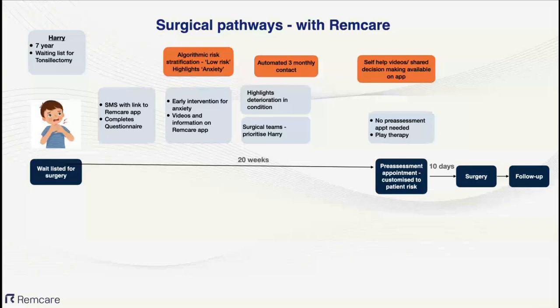So the booking teams can adopt a smart booking process where Harry can be diverted to the play therapy team and doesn't really need a full pre-assessment, which saves on the capacity issues in the trust. And that can in turn help with increasing the productivity, where the sparse booking slots are really used to give appointments to those who actually need the pre-assessment. So in this instance, Harry is appropriately prepared, and he comes into theatre with the appropriate anxiety counseling. So he goes through the whole theatre episode with less trauma, and he has a much better patient experience.